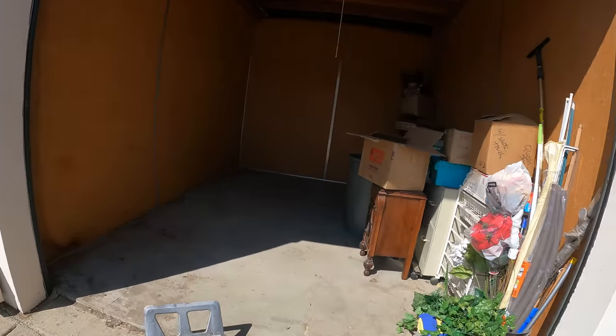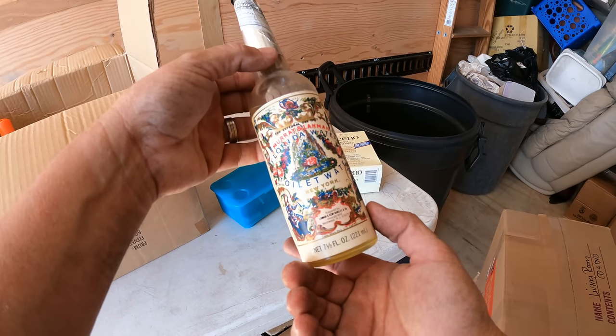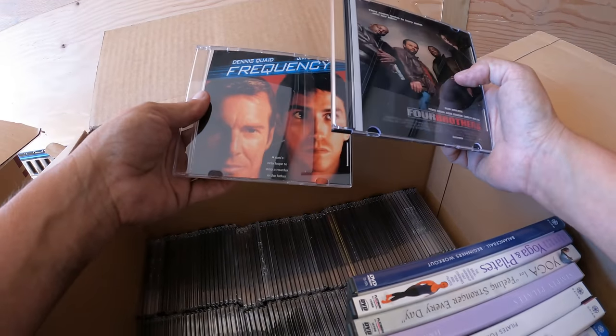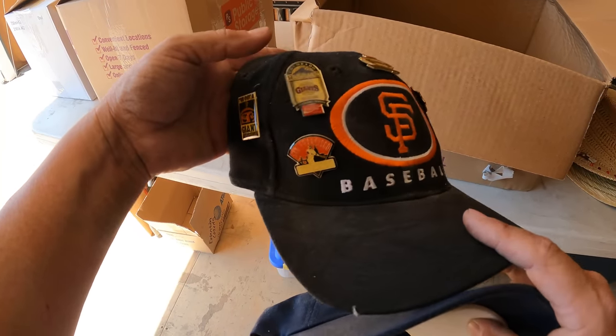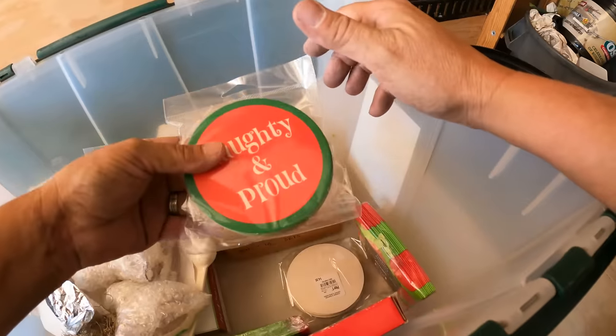Okay, look at that. We're halfway there. More than halfway there. Florida water, toilet water. That's a joke, right? Wow, these are all burned movies, bootleg movies. Look at them all. Holy smokes. Nice hat with a lot of pins on it. 1989 right there. Naughty and proud.